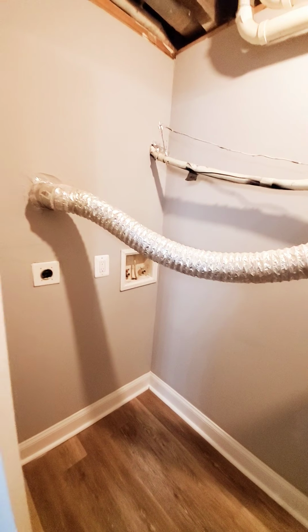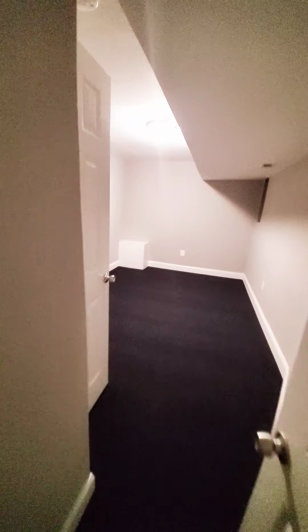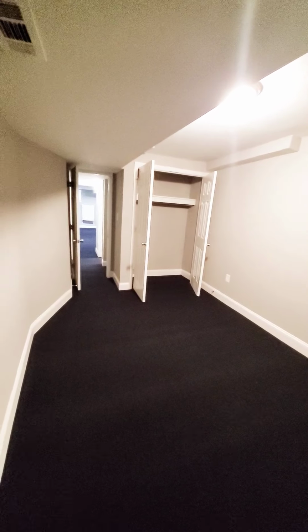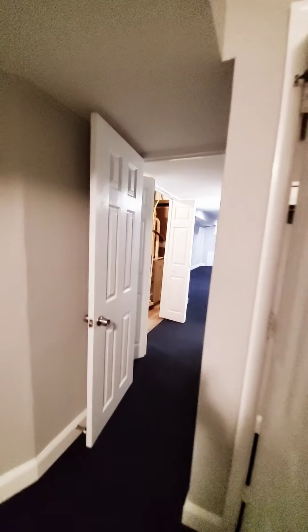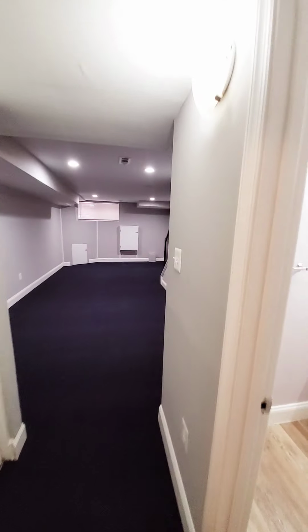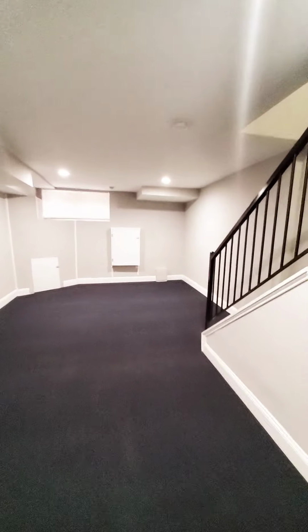Washer and dryer hookup. And a bedroom in the basement. This could be used as a fourth bedroom or a den. I'm gonna go up now.